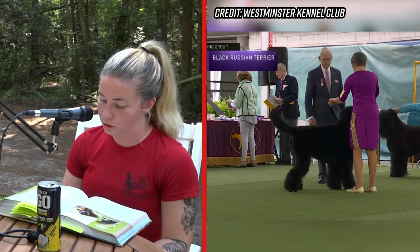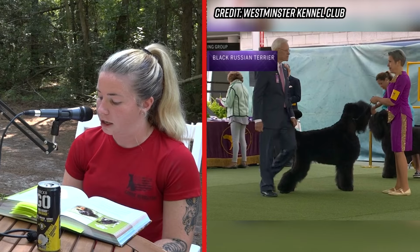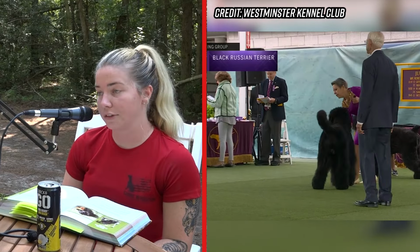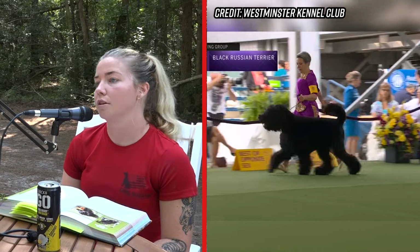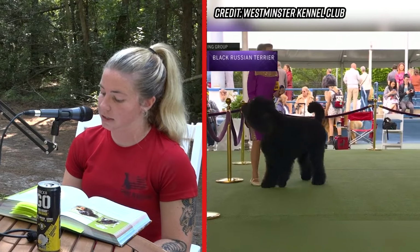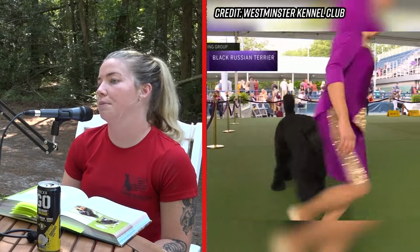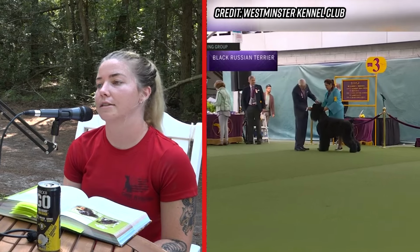A well-trained and socialized Black Russian Terrier is a faithful and devoted family member who will provide the right owner with years of enjoyment. But it does have a double coat, and requires grooming to keep it healthy and free of mats, so go to the groomers, brushing, all those things. The face, you need to make sure you're grooming that because hair can start to cover the eyes or whatever it may be. Make sure that all of their features are accessible to them.